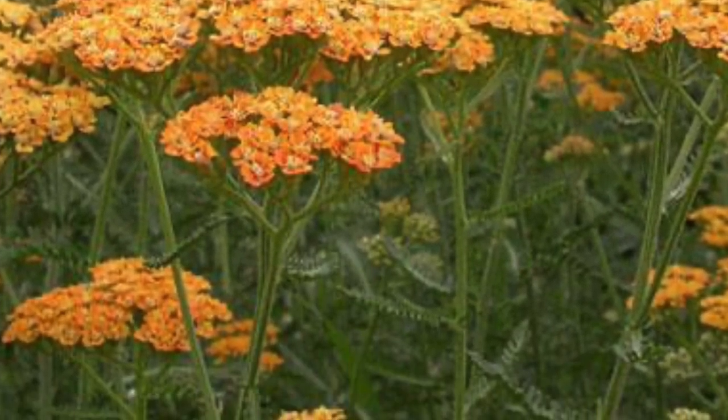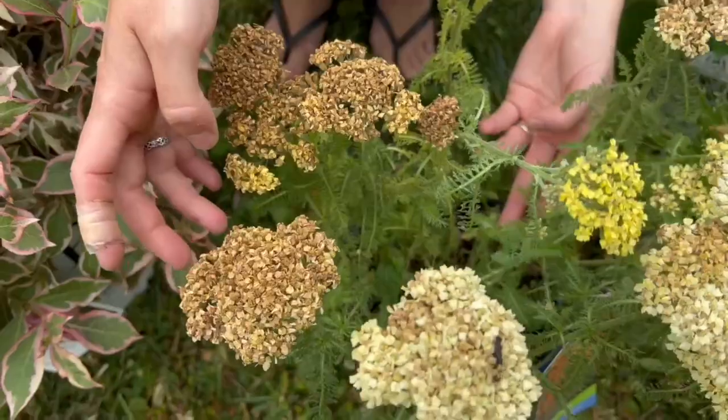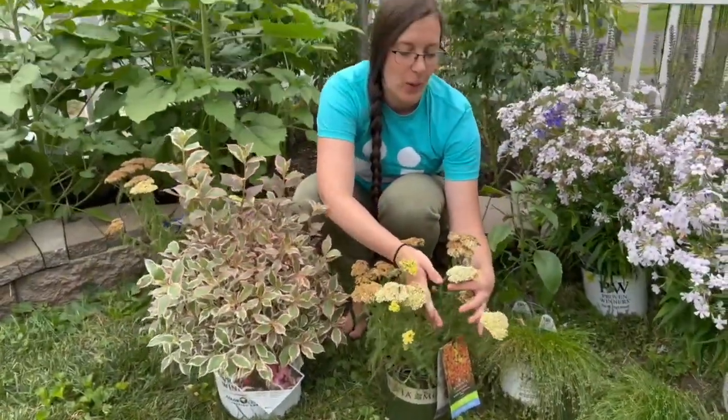So with these spent blooms, you can actually just cut them, and depending on how spent they are, you can use them for arrangements, maybe not the brown ones, but these white ones, after it's faded completely from the yellow to the orange, fades to the cream and then the white.